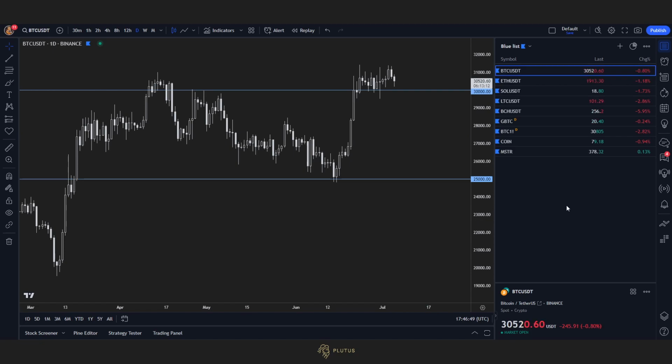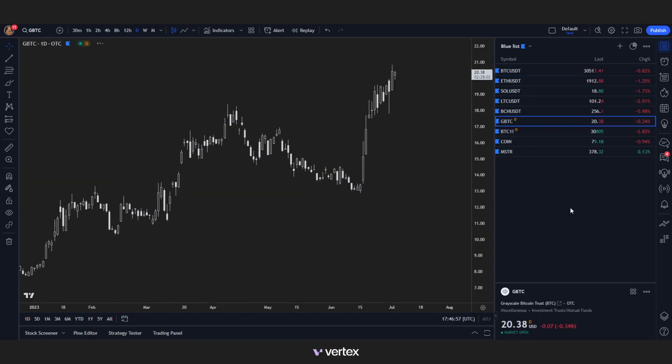Other things that are interesting to observe, which are also related to this BTC spot ETF, are these tickers right here. So GBTC, the premium has been decreasing. So it was actually the discount has been decreasing. There was a massive discount. I'm sure that most of you know this, but it's been decreasing, which is positive.